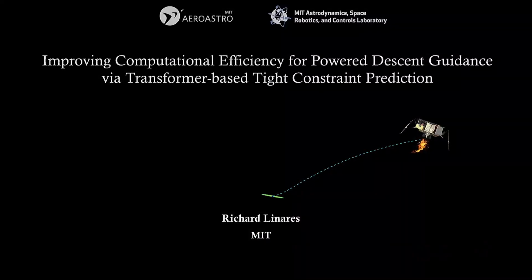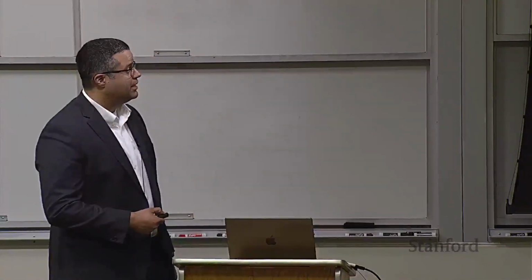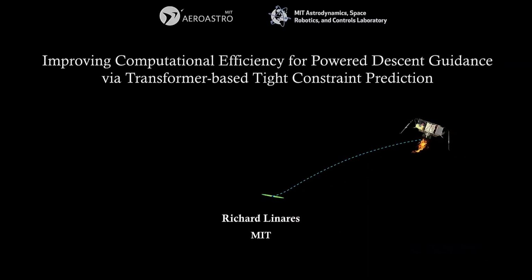All right, so today I'm going to talk about some of the new work we're doing on improving computationally efficient powered descent guidance via transformer-based tight constraint prediction. But before I get into that, I really want to give an overview of the work that I do in my group and some of the AI-related work that we're doing in space.